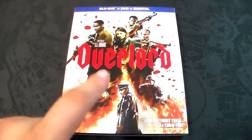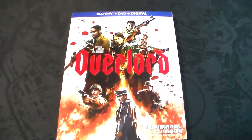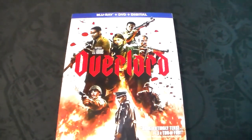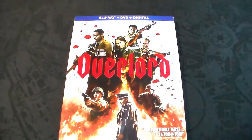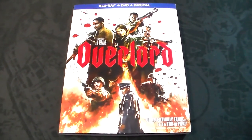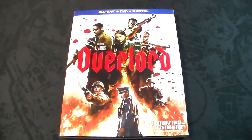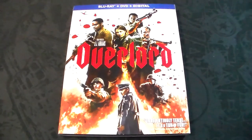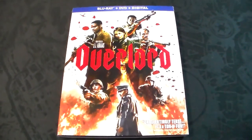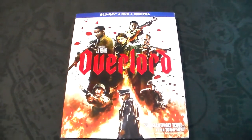Because when this movie starts out, it's a war film. There are guns blazing, ships getting shot at, planes getting shot down. It just looks like your typical war film. Visually amazing, by the way. But then, after the second half of the film, it turns into a horror movie. It's amazing how they combine the two.